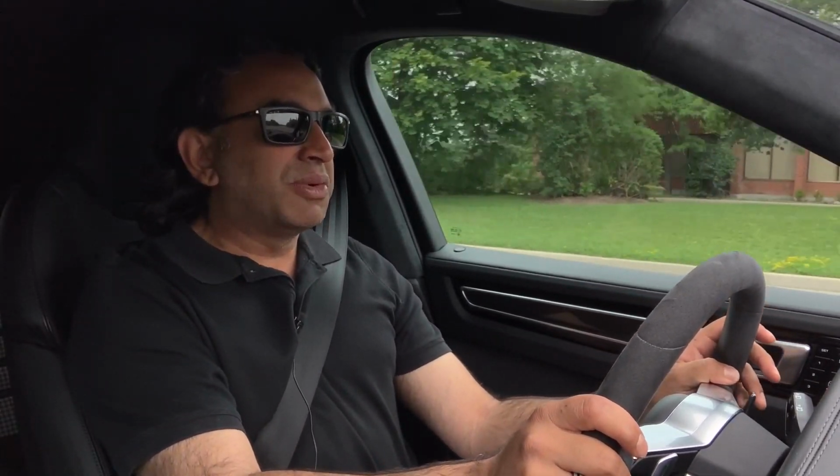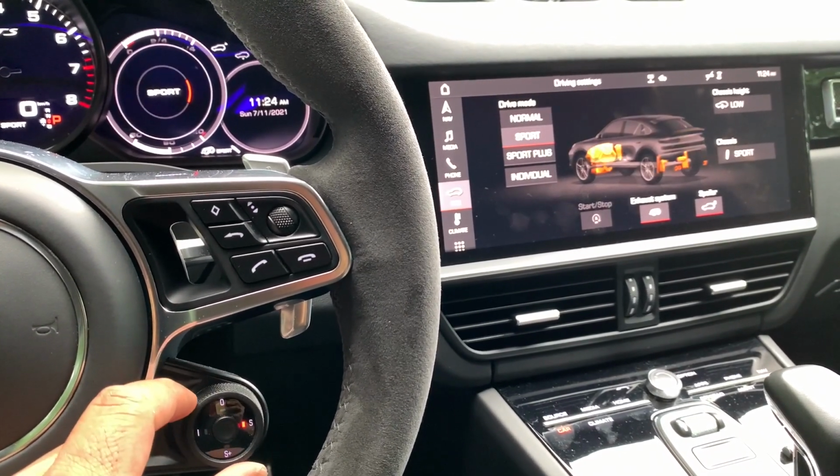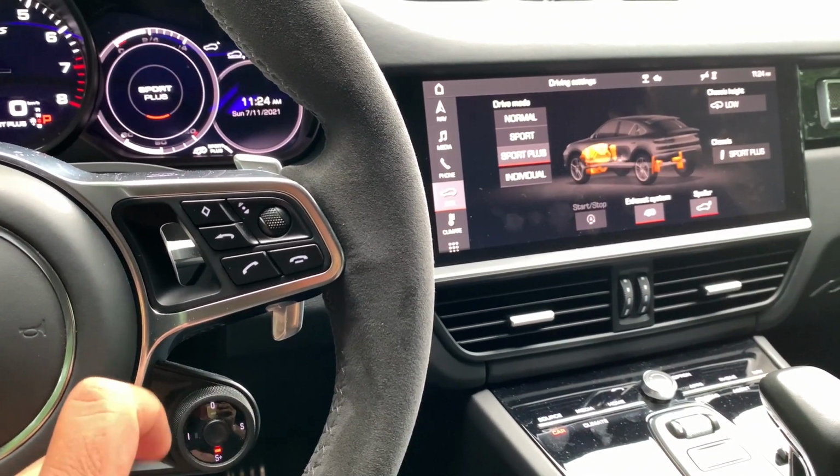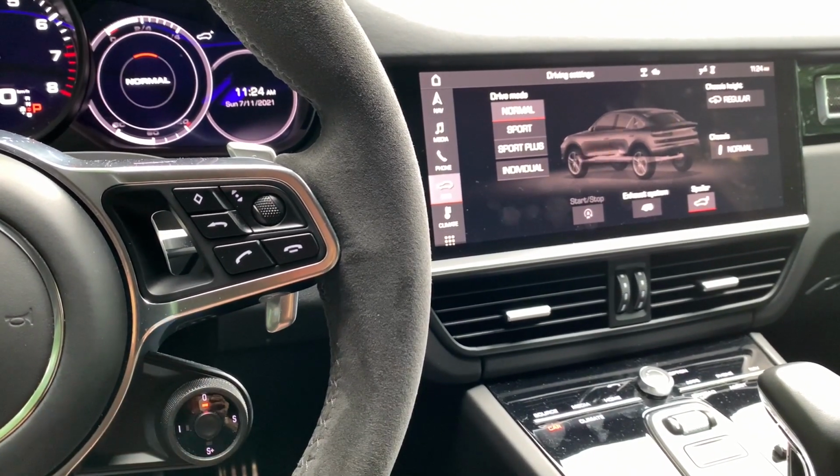We'll always like that Porsche has their drive modes right on the wheel, and so normal, sport, sport plus, and individual. And if you push the little button right in the middle, you get 20 seconds of raw power, just a burst to get you out of a collision situation or whatever it happens to be.